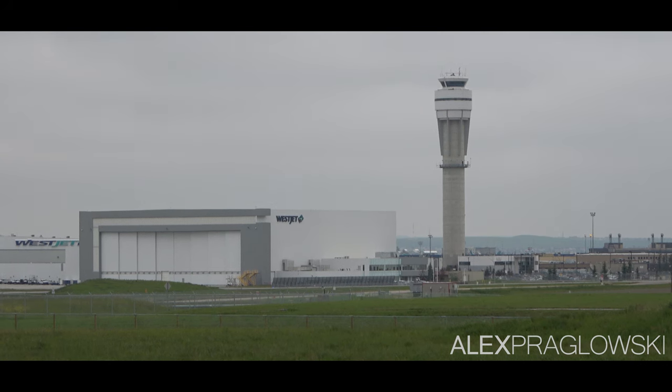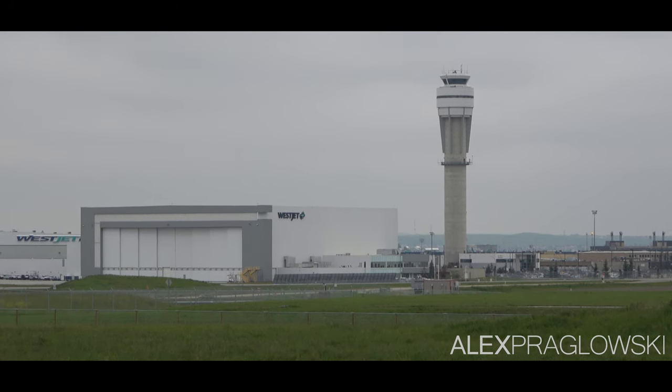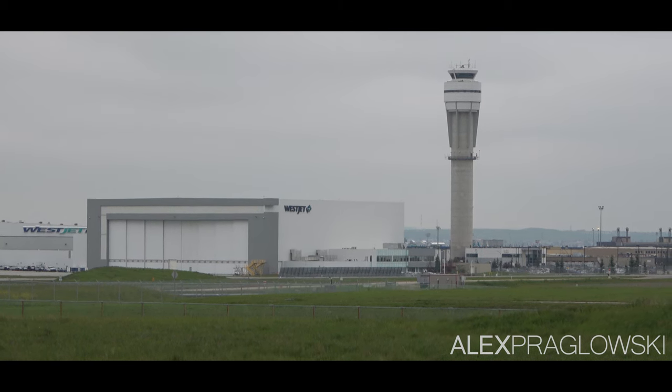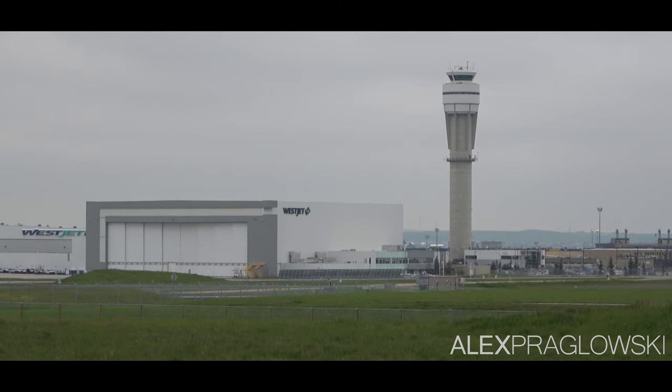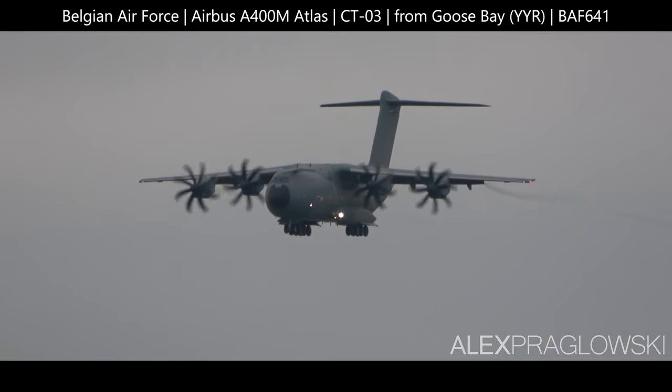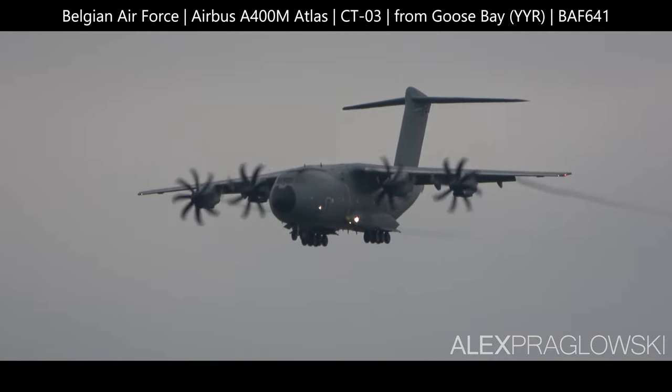Calgary Tower, good day, Belgian Air Force 641 Heavy with you, established on final descent to the far right. Air Force 641 Heavy, Calgary Tower, wind 020 at 5, cleared to land runway 35 right. Please land to the far right, 641.